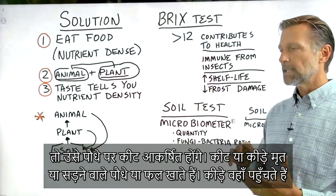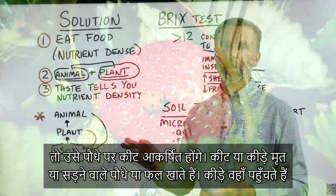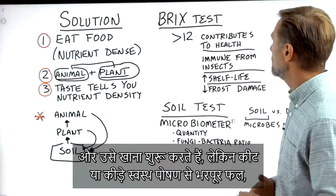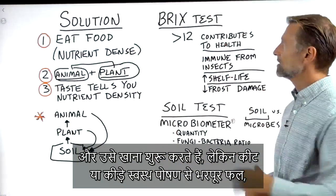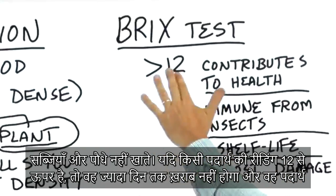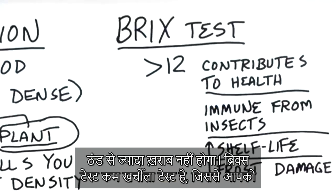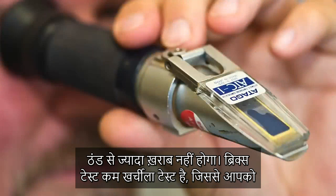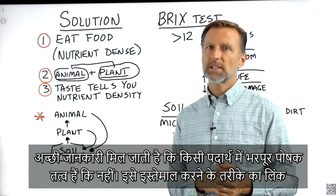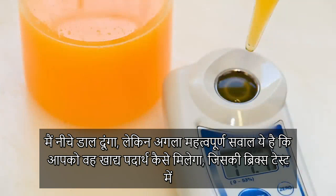Insects eat dead and decaying plants, okay, and fruit. They'll go in there and they'll start eating that. But they don't consume healthy, nutrient-dense fruits, vegetables, and plants. Also, if something is above 12, it has a higher shelf life, and it does not experience as much frost damage. So the Brix test is a relatively inexpensive test to kind of give you a good idea if something is nutrient dense or not. And I will put a link down below of how to use it.